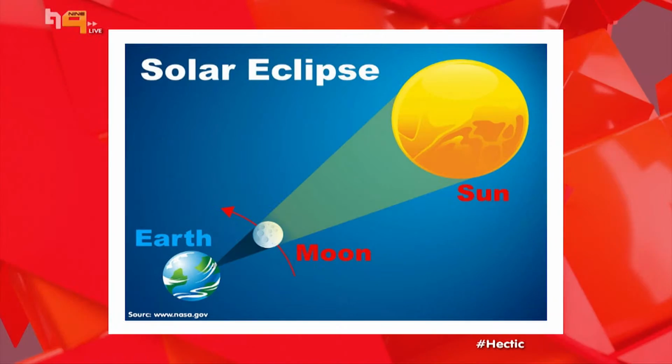So something else that you can do, if you want to take a photo of it, you actually can do the same sort of thing with your cell phone. You take a smaller piece of paper with a pinhole and you put it right over the camera, and you can take a photograph of it.